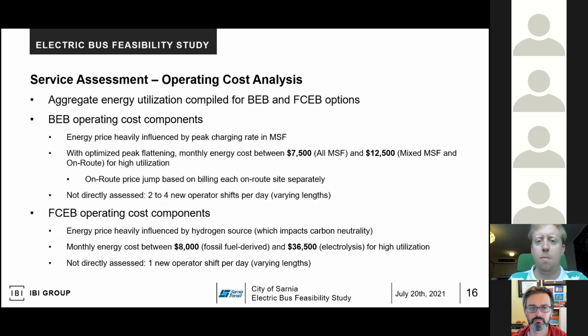Yep, no problem. So from the operating cost analysis perspective, we looked at the operating costs for both options. We found that in general, the battery electric bus option came out with lower cost to achieve the carbon neutrality that we were looking for. Monthly energy cost was between $7,500 and $12,500, approximately, order of magnitude costing for the high utilization scenario, versus fuel cell electric, which had about $8,000 to $36,000 cost. And the cap at the lower end of that scale is that hydrogen would be fossil fuel derived, which again is not really suiting the carbon neutrality aims of the project.